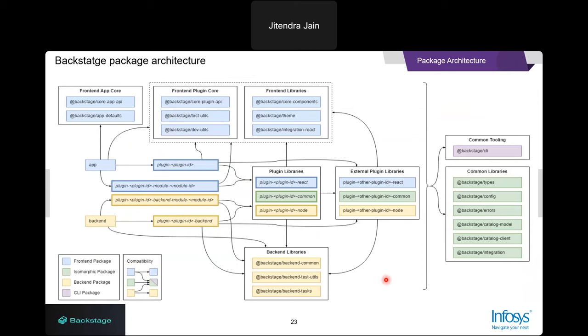The package architecture, I thought, is very internal, sort of level details of Backstage. If you want to understand how Backstage is actually using its libraries, if you look at the Backstage GitHub project, the source code, you can explore it one level down if you're interested. You see the legend over here: the front-end packages in blue color, isomorphic packages, backend packages and CLI packages. So this is how it looks.